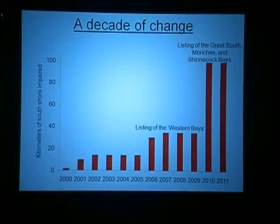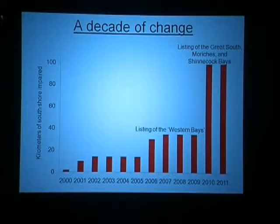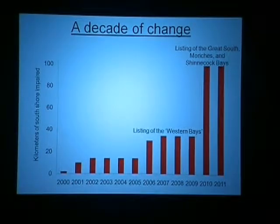This figure shows the kilometers of South Shore shoreline that's been listed through the years. And as you can see, with the listing of the Western Bays, and then in 2010, the listing of Great South Bay, Moriches Bay, and Shinnecock Bay, we're now where we are today with 100 kilometers of shoreline defined as impaired.